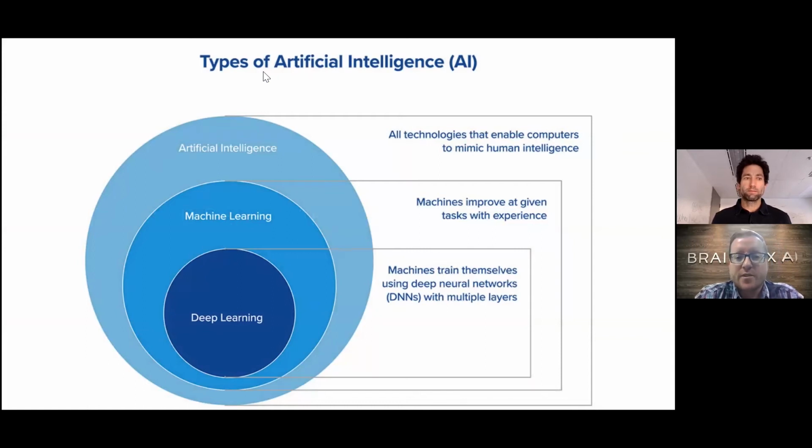So artificial intelligence is a buzzword. I'll be the first to admit it. I think most of my company would be as well. And so we need to really focus and educate the market on what artificial intelligence, or AI, is. There are three levels typically when explaining artificial intelligence.